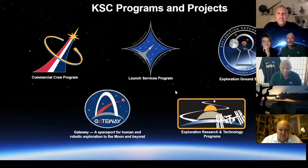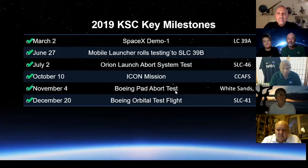Kennedy is the home of these programs, and I'll touch on them briefly in future slides, but you see the Commercial Crew Program, Launch Services, Exploration Ground Systems, Gateway, and our Exploration Research and Technology programs. Some of our key milestones last year, I'm not going to read each and every one of them because I'm going to highlight the major ones going forward, but you can see there was a significant amount of activity.